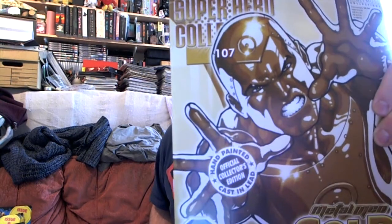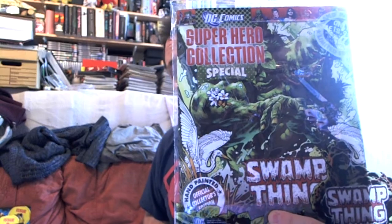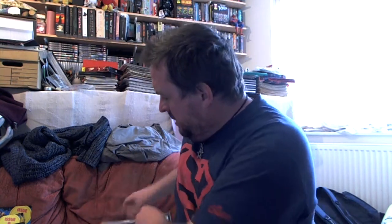And I'll show you the magazines. I'll do a bit more of an in-depth video on these figurines, plus the new chess pieces from the DC chess collection. And a really nice Swamp Thing figurine. And of course you've got previews, Marvel previews, and such. So that's what I've picked up today.